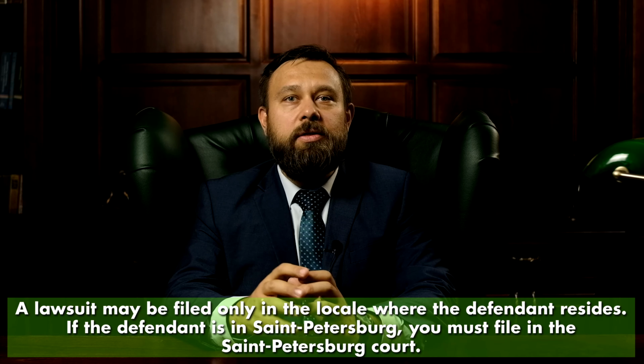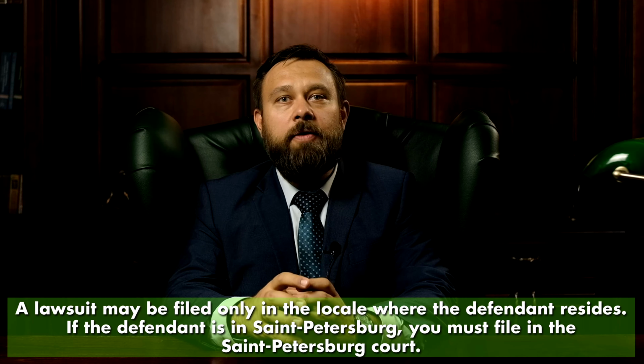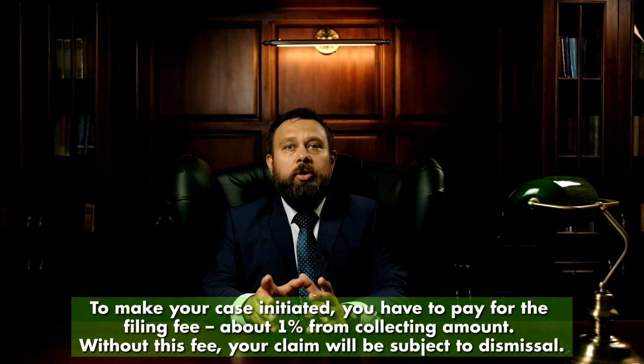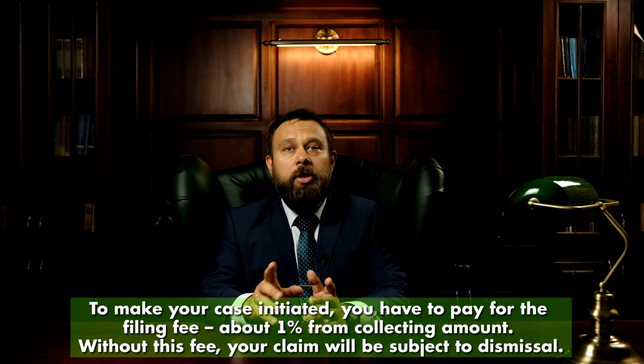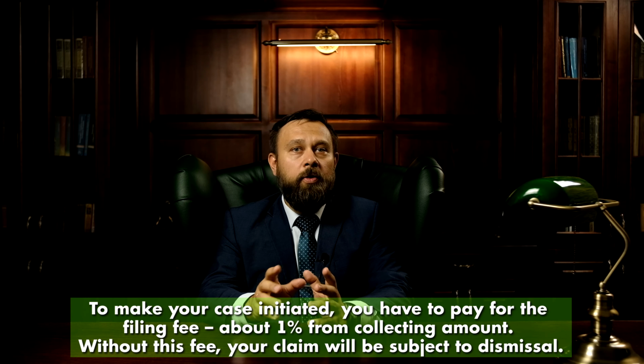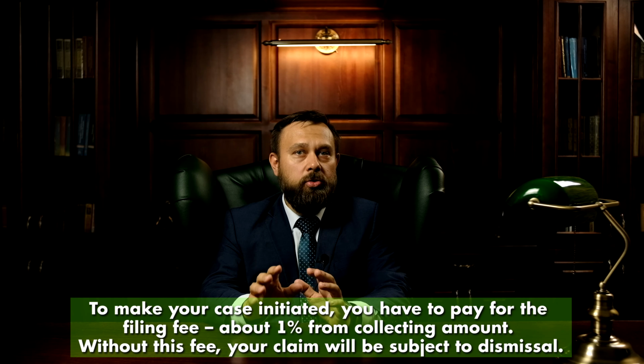If the defendant is in St. Petersburg, for example, you must file in the St. Petersburg court. To make your case initiated, you have to pay the filing fee, about 1% of the collected amount. Without this fee, your claim will be subject to dismissal.